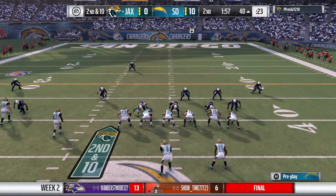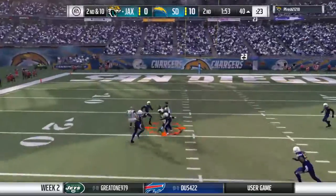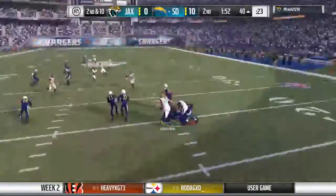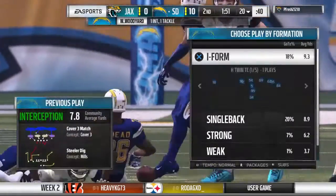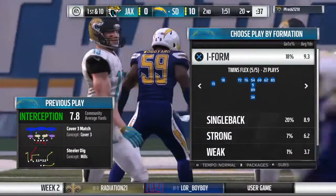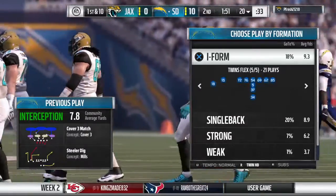Here we go! Back to the air on 2nd down. It's Kessler. Now that'll be tipped and intercepted. Picked off by Wesley Woodyard. And a big turnover there as his guys will get the football back. And now San Diego getting set to go.